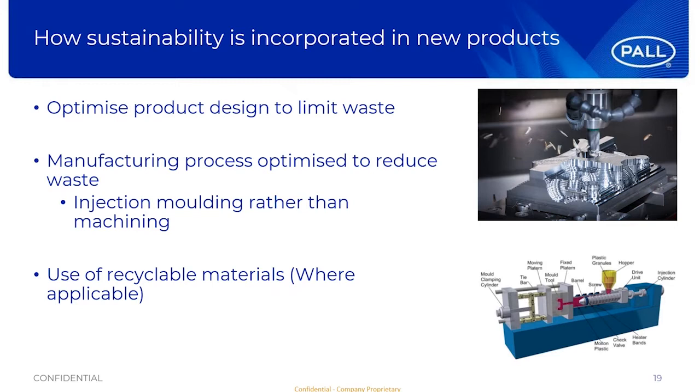So we also use recyclable materials where applicable. This isn't always the case, or we're not always able to do this with our products because of the cleanliness, but where we can, we try and use them as much as possible.